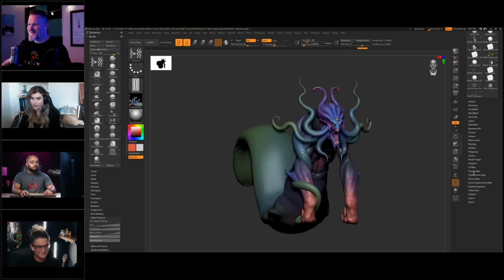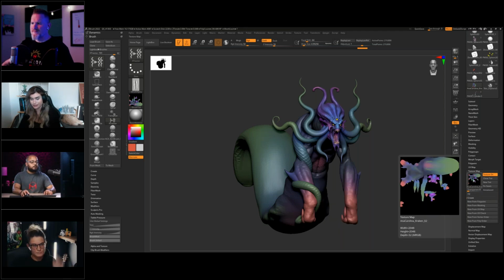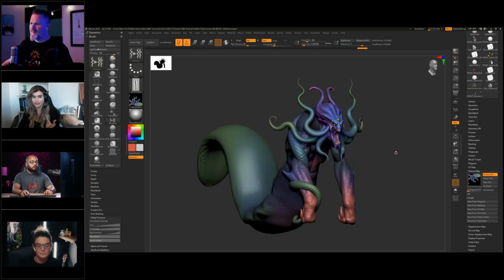Once that was done, I was able to go to texture map and go to create new from polypaint. And what that will do is it'll take the polypaint that was applied ahead of time and create a texture map from the polypaint. This is what it ended up looking like, as you can see right here. So once that's done, I could rest easy knowing that he was unwrapped and he had a texture on him.